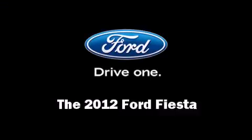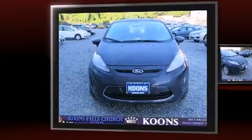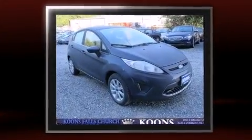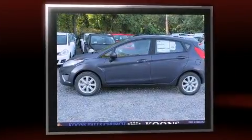Climb inside the 2012 Ford Fiesta. This four-door, five-passenger hatchback is waiting for you to take home. It features an automatic transmission, front-wheel drive, and an efficient four-cylinder engine.